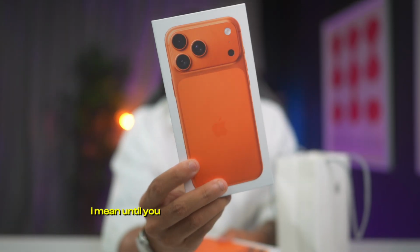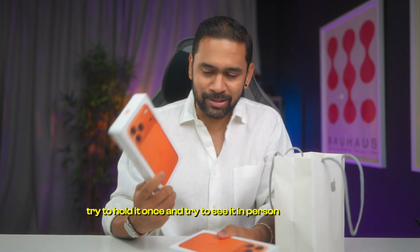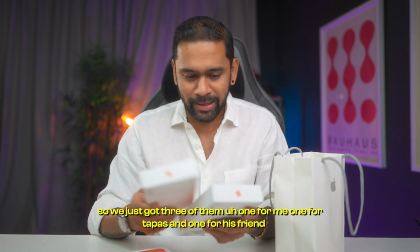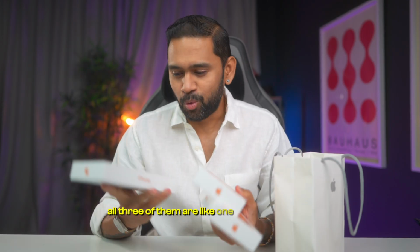Until you see this in person, if you really want to have this color, I would say go to the store, try to hold it once and try to see it in person. That's when you'd be able to know what this color actually feels like. So we just got 3 of them, one for me, one for Tapas and one for his friend. All 3 of them are 1 TB models.